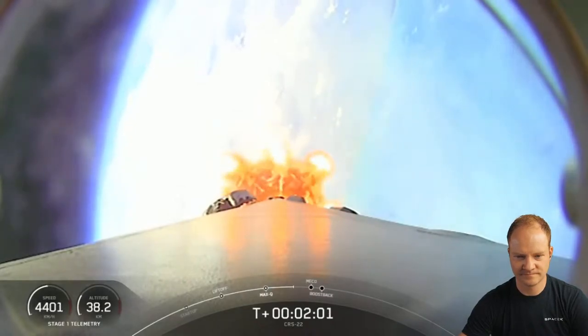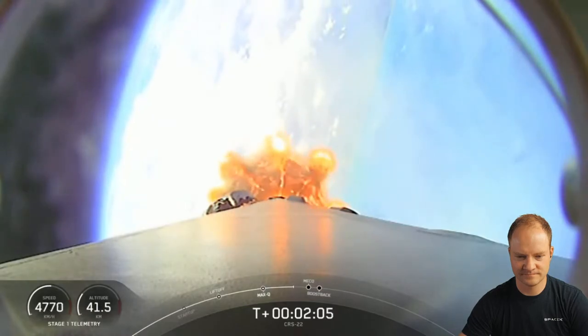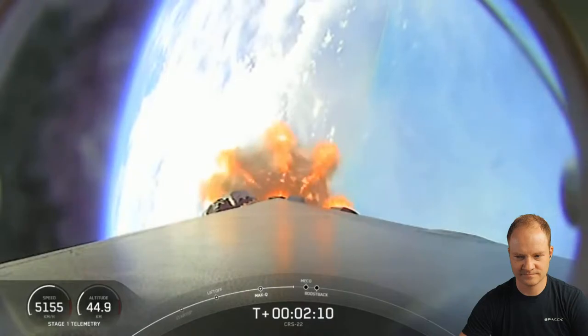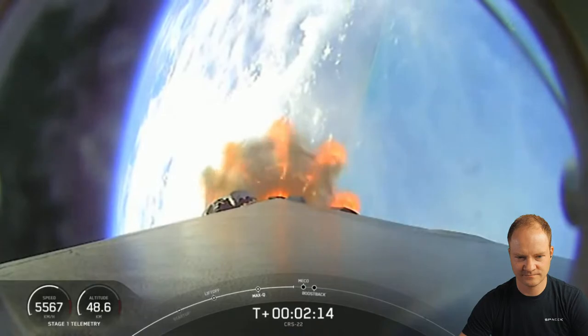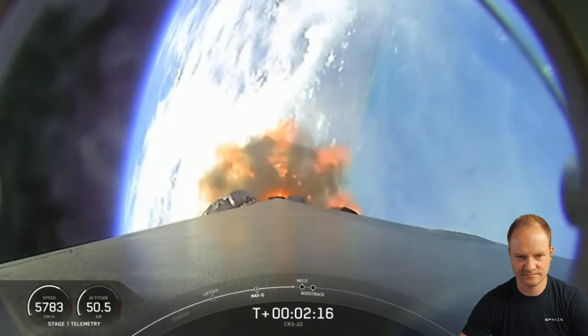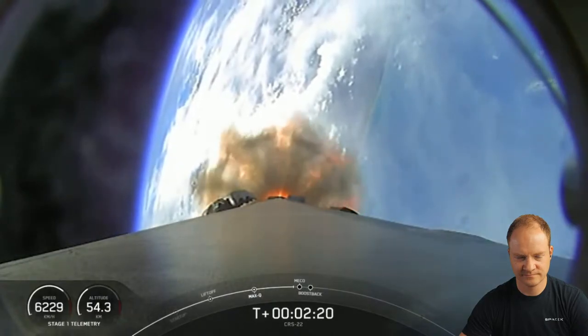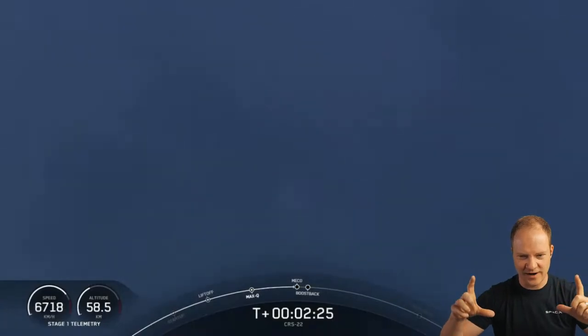And then finally, on the first stage, we'll have boost back burn start to slow down the first stage in preparation for re-entry. So again, those five events: MECO, stage separation, first stage flip maneuver, second engine start, and then the boost back burn, all coming up in just under 10 seconds from now. This is kind of interesting because we don't usually see the housing frame there on the camera.